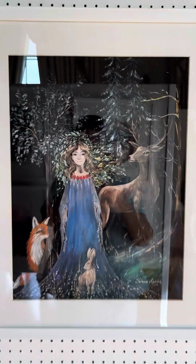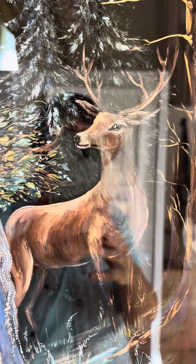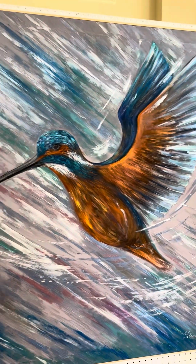So this is another picture of the woodland theme now. Sorry about the reflection of the glass, but it's actually a print of the original, which was painted on silk. This is another very spiritual painting of a kingfisher.